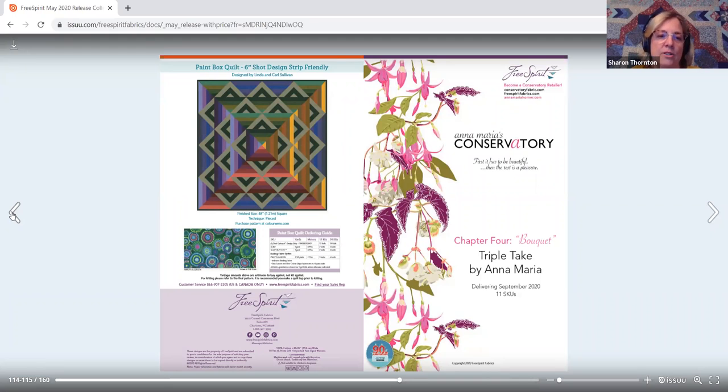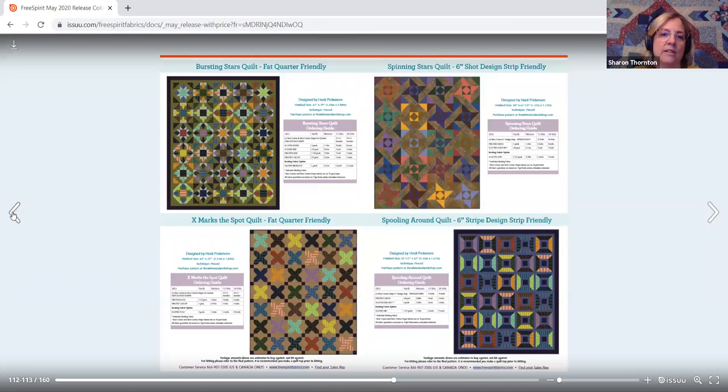But I think that all of those, Nancy, can you just go back one? Yeah. You just look at all of these quilts. Hopefully something would be appealing to somebody. We tried to give an assortment of quilts, and I think that they all look really strong, and we're hoping that you have a lot of interest in this and success with these pre-cuts.